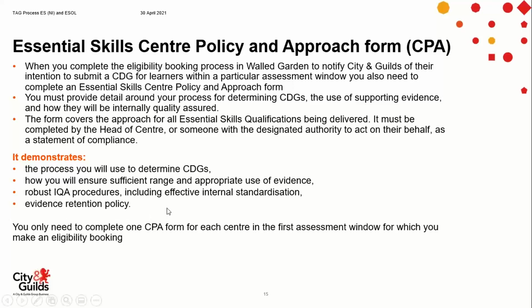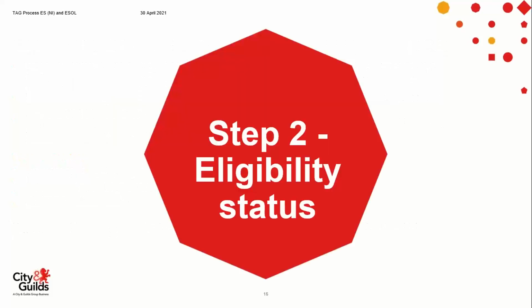Now, it is possible that when you submit this form, our internal quality assurance process will examine that form and look at the eligibility bookings that you've made on Walled Garden, and it may be that we have to come back to you for some further detail, and you will be contacted should that be the case.